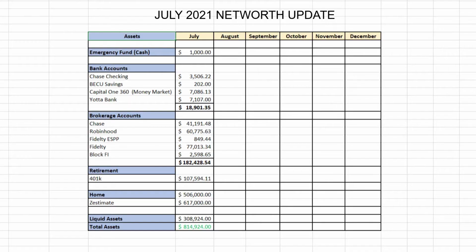Let's start things off with my assets. I've listed them here in different categories: cash, investments, and home equity. Starting off with my cash positions, I always keep $1,000 in actual cash in case of emergencies. According to surveys, 69% of Americans cannot cover a $1,000 emergency. I believe everyone should keep a minimum of $1,000 in cash as a basic emergency fund, as a small buffer to protect yourself from going into debt over something small.